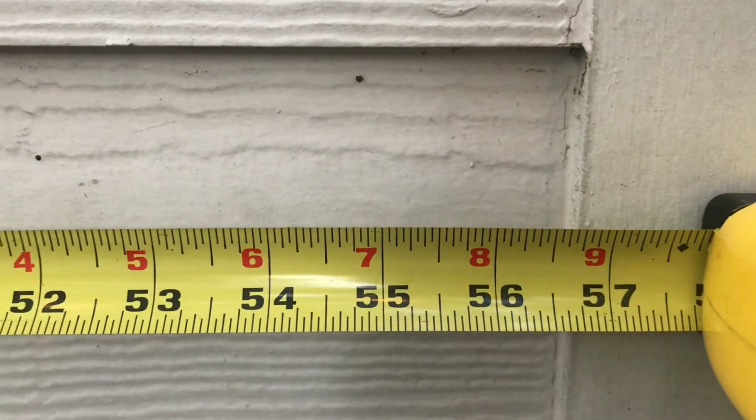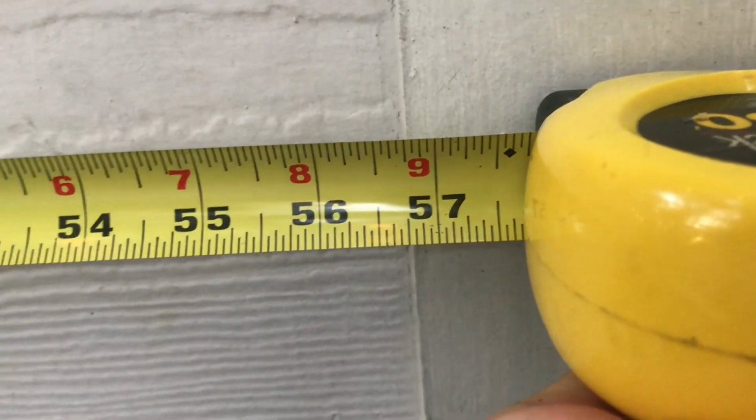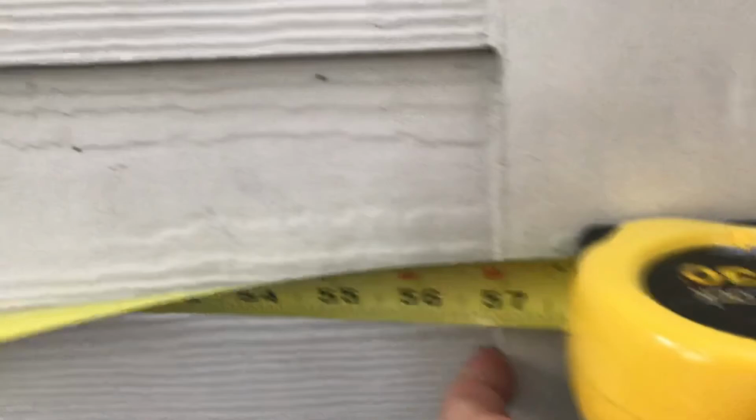So I got 56 and 3/4 is what I have here. So you can line up. So what I did, I'm going to subtract 56 and 3/4 minus 3.5 inches, and that should give me this board here. Now, you might be able to notice right here, there's a little bit of a gap.